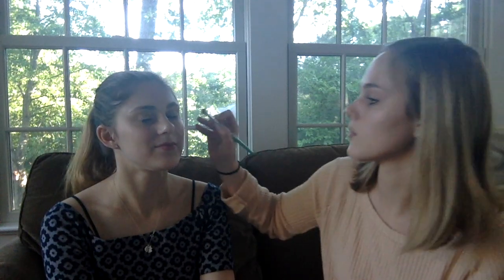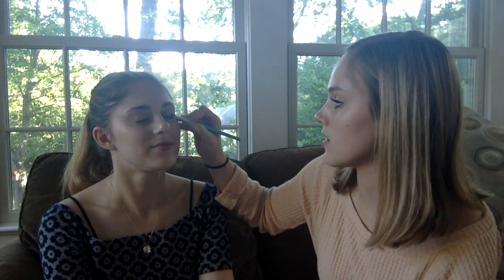Now that we have the transition shade on, I'm just going to take a little bit of Hunty, which is this more cool tone brown right here. I'm going to place that more towards the outer edge and a little bit in the crease.